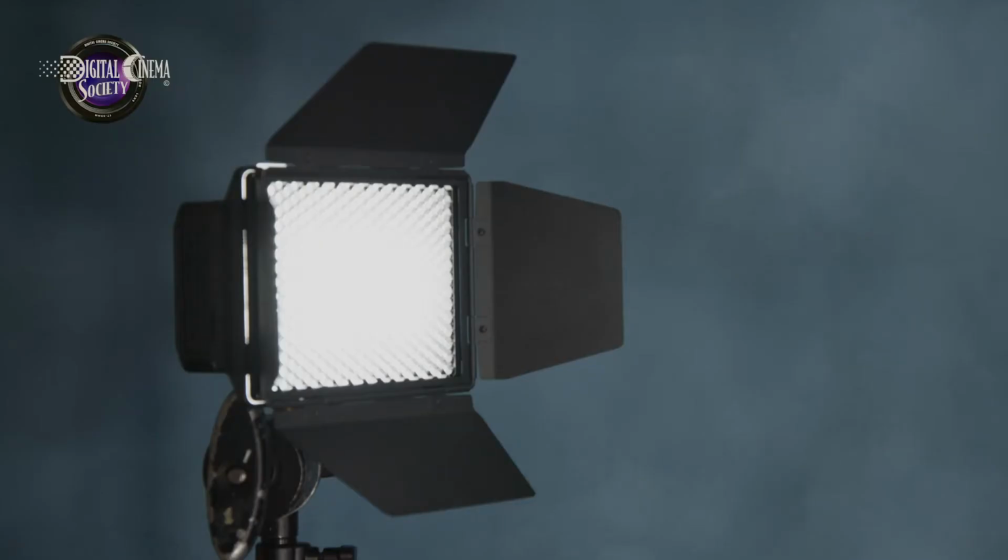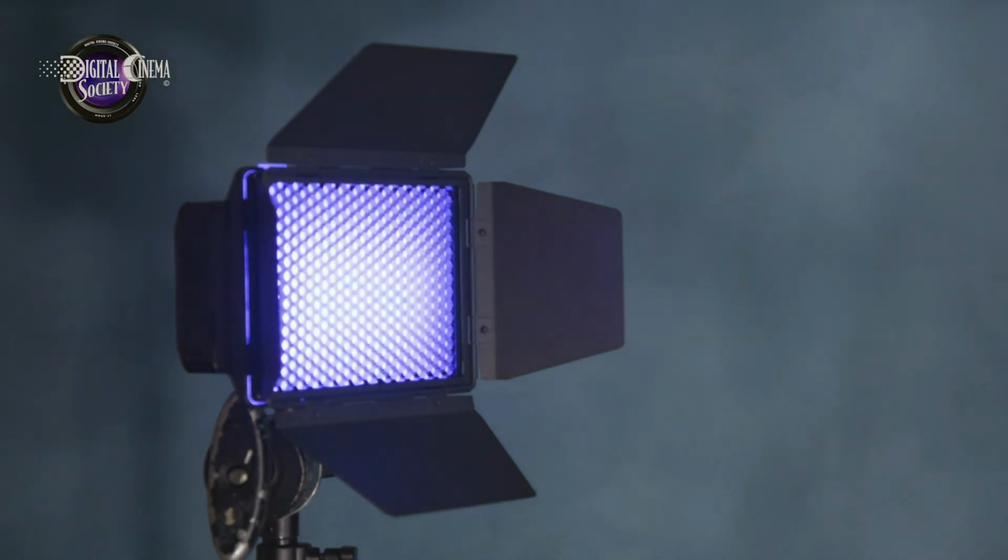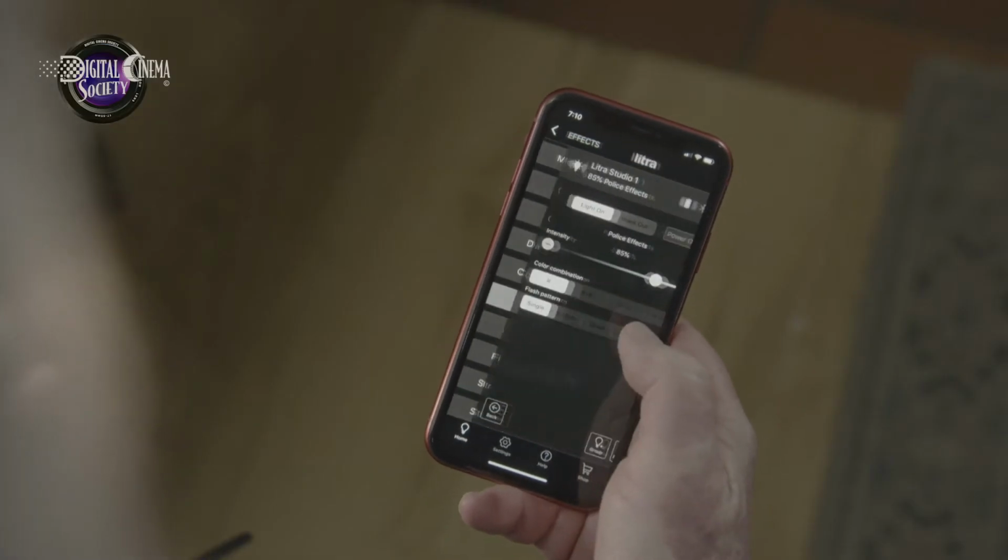This model is called the Litra Studio. It has barn doors and egg crate and lots of other accessories. It's RGBWW, so it does a lot of different color, and you can do effects. It's a good thing that wasn't in my rearview mirror. This way I can do wireless 3-point lighting while sitting in front of the camera, all controlled by my iPhone.